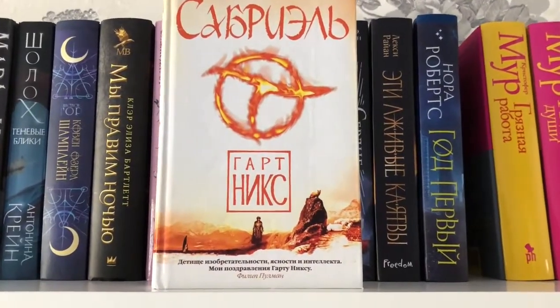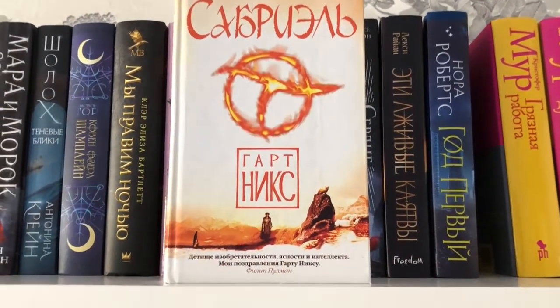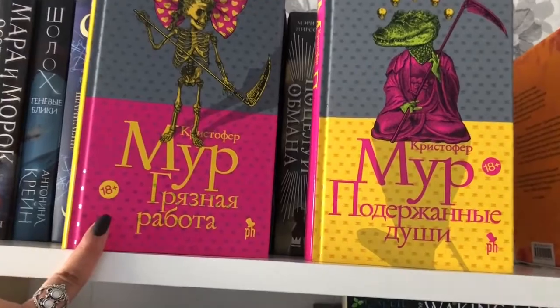Sabriel by Garth Nix. I remember once I tweeted something about this book and Garth Nix himself liked it and I was like, wow. A Dirty Job and Secondhand Souls by Christopher Moore. I read the first one. It's very funny but very dirty.